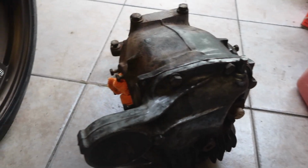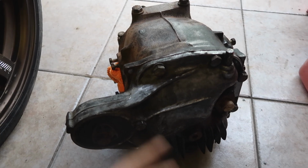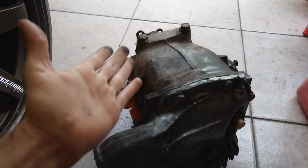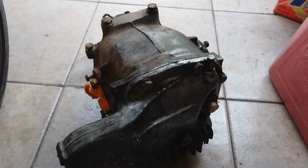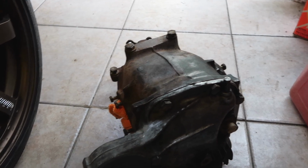I tried wiping off as much as I could, and this is pretty much everything that I was able to do. I even tried walnut blasting this thing to take off as much grease as possible, but ran out of walnuts. I'll show you guys what the differential looks like tomorrow, and I'll check back in with you guys in like 1 second. That way you guys actually see what this thing looks like.